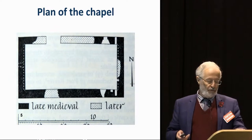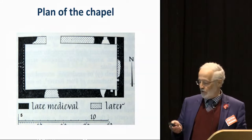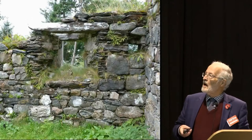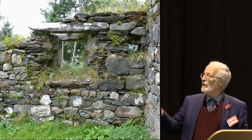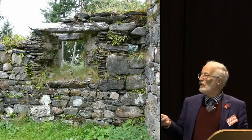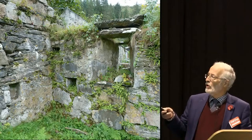It measures about 12.3 by 5.6 meters, with the walls 9 meters thick. At the east end of the long walls, there are windows with slab lintels and a small hole here on the north wall. On the south wall, another window, another hole, which you can hardly see.